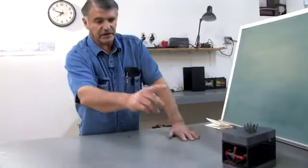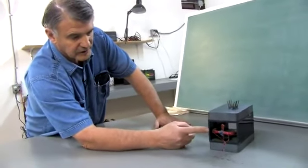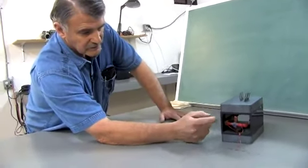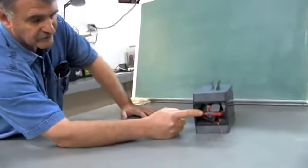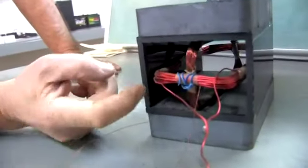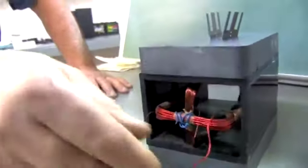But this is the actual prototype box, plastic. These are the coils that I wound for Floyd Sweet. Trigger coils, this one here, and the power coils, this one here. And this is what the box was originally.